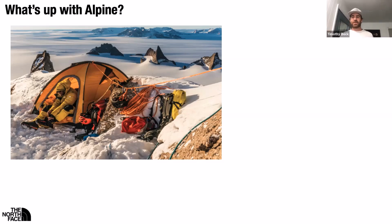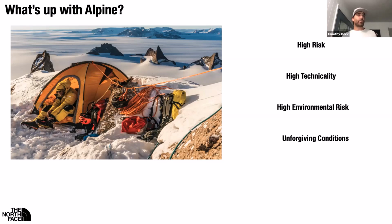So I just want to caution everybody that alpine or expedition camping is highly risky. The risks come from snowfall, from weather, from rockfall, from route finding. It can be very dangerous and should only be done if you're experienced or have a guide with you, which is also a great way to learn about alpine or expedition camping. It's highly technical. Sometimes you're walking over tons of snow, sometimes that snow has crevasses in it. So you have to know the terrain and also the systems. So high environmental risk and oftentimes unforgiving conditions.